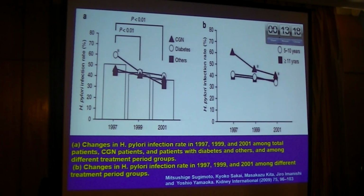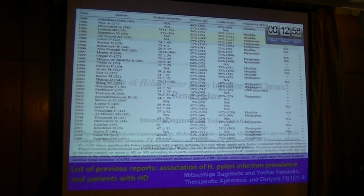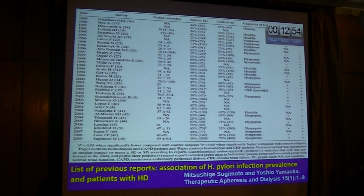As we can see here, H. pylori is higher in diabetic patients at the start of dialysis compared with other original diseases of renal failure, and at the end it usually declines. This is a very important meta-analysis review of H. pylori infection in chronic renal failure patients.